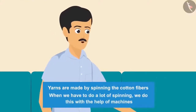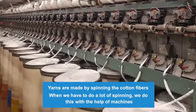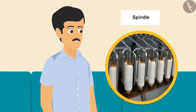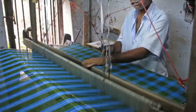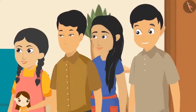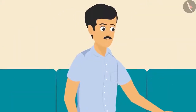When we have to do a lot of spinning, we do this with the help of machines. A large needle-like device called a spindle converts cotton into yarn. The cloth is woven from the yarn. Weave? Like my grandmother makes sweaters for me? Like that? Absolutely right, Sabir.